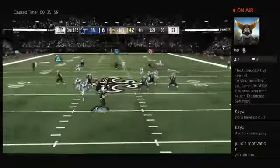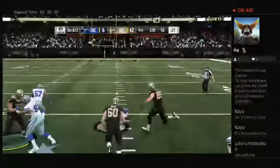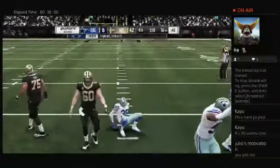From midfield, here's Breeze. Nowhere to go here. He lost the football, and the Cowboys have recovered.